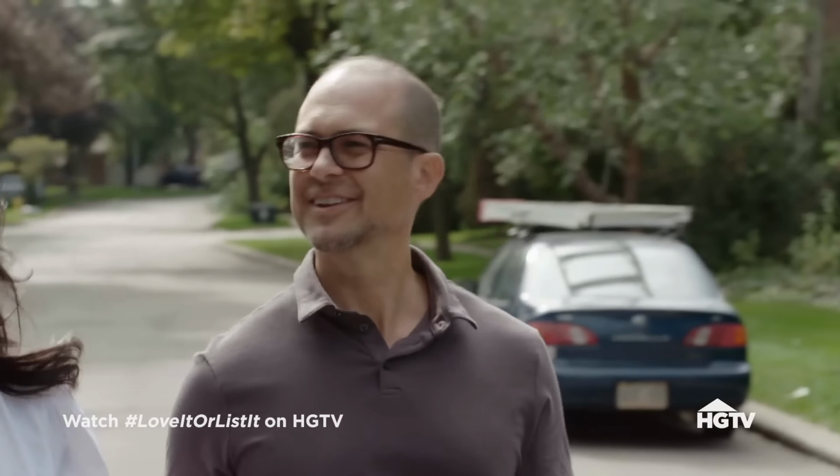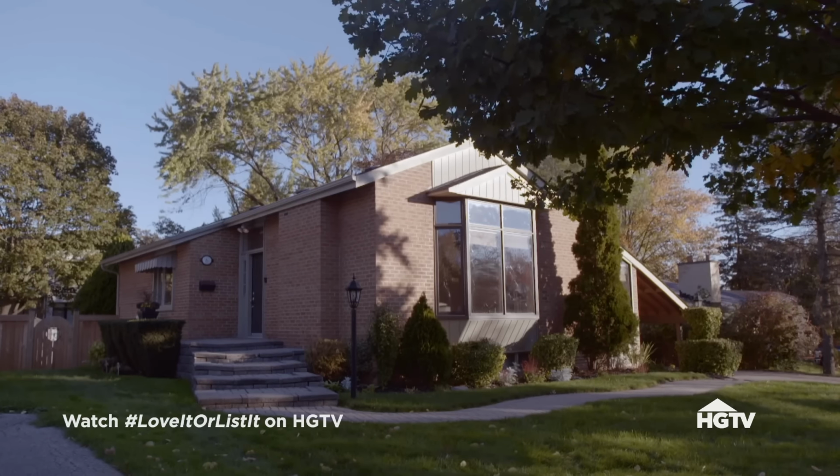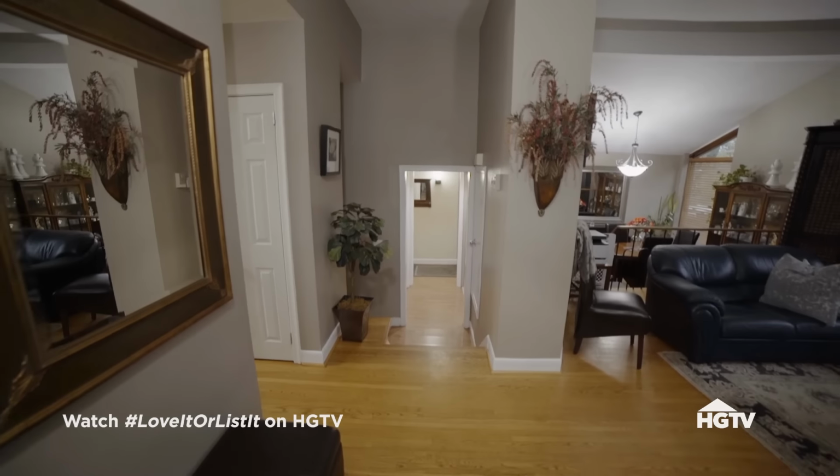Nina and Earl raised their boys in this mid-century home where they all still live together. But now there's so much work that I'm ready to go. We haven't given it the tender loving care that it needs. It could be something special. It's a great community. This is where we need to be.